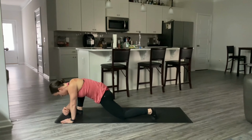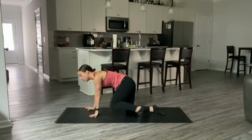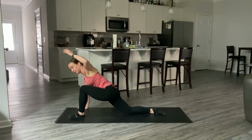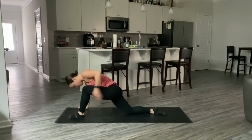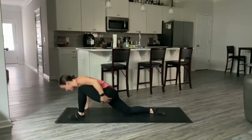And then I will switch sides. It's not exactly beautiful, but I'm making it work. So left foot forward here, left elbow tries to get down to the floor here, but everything is still square and pointed forward. Holding it, again, you should feel it all up in here. It's a lot.